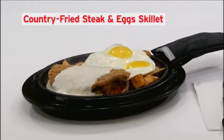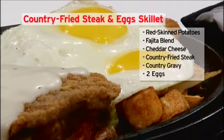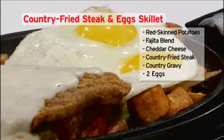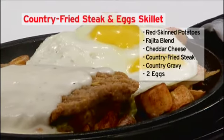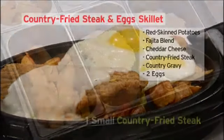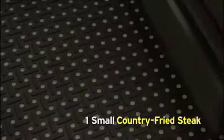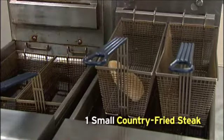The next signature build is the Country Fried Steak and Egg skillet. This skillet starts on a base of red skin potatoes and includes fajita blend, cheddar cheese, a country fried steak, country gravy, and 2 eggs cooked any way the guest likes. To make this skillet, you need 1 small country fried steak. Cook the small country fried steak in the fryer.